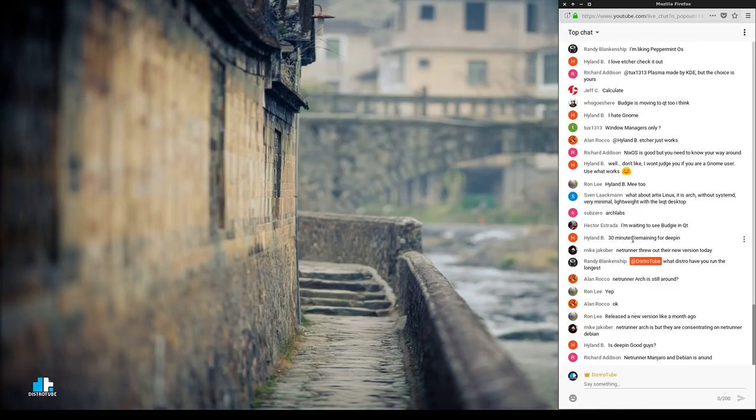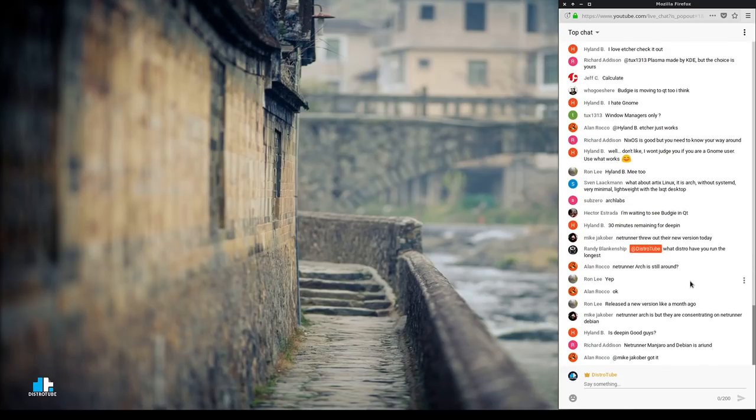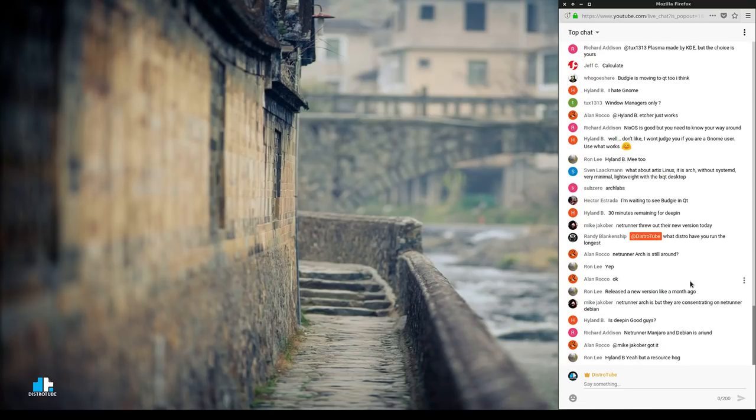Highland mentions he's got 30 minutes remaining for Deepin. Netrunner threw out a new version today. Yeah, I saw that. I reviewed Netrunner on the channel recently, actually, maybe 2-3 weeks ago. I did the rolling release version of Netrunner, the one that's based on Manjaro. It was pretty good. I haven't looked at their static release version that is based on, is it Debian, I think, for the static release version? I'm sure it's solid too. I mean, it's Debian, so should be good.